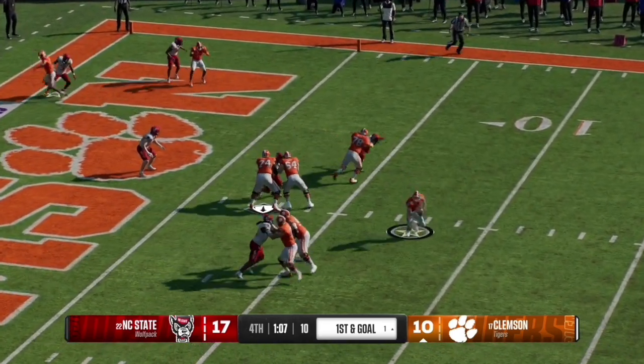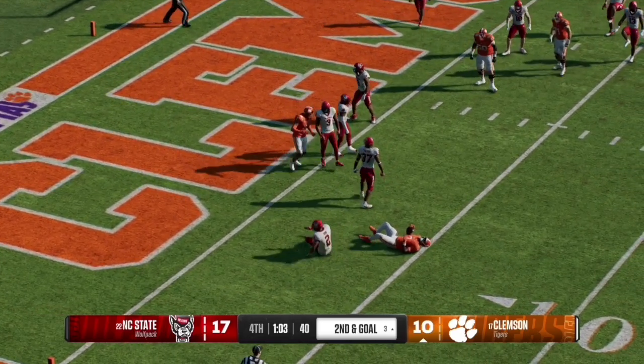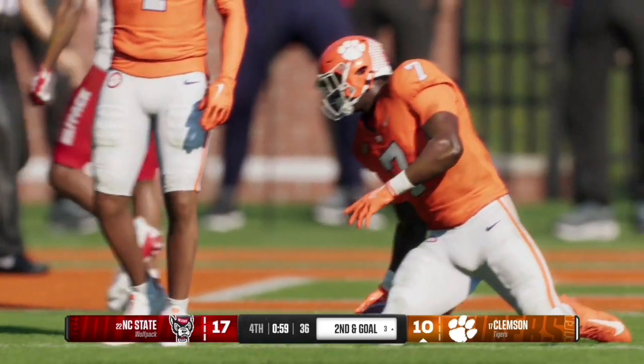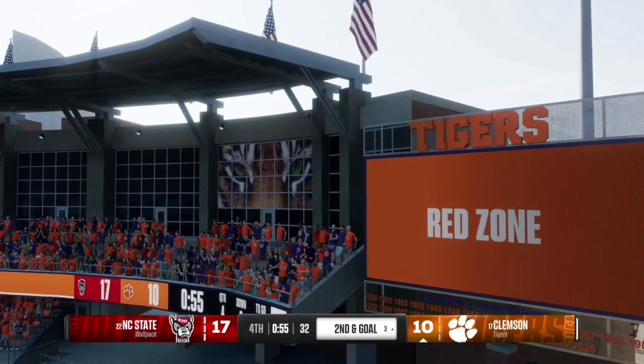And here on 1st and goal, Klubnik is going to pass it, and he checks it down to his receiver, and they are going to lose 2 yards on the play. It'll be 2nd and goal for Clemson at the 3-yard line.